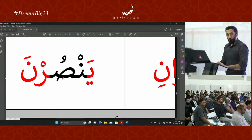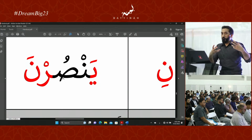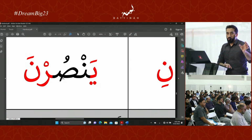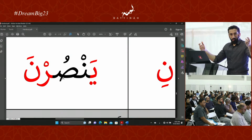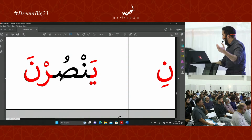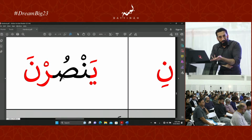This is yansurna, means those women help. The part that gives it the meaning of women is na. They call it noon and niswa, the noon of women. Like nisa means women, right? So the noon represents women. If you get rid of that, this word won't have to do with women anymore. So you can't actually get rid of it because it changes the pronoun itself.